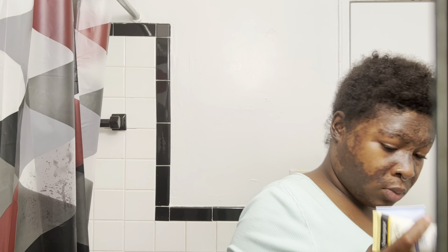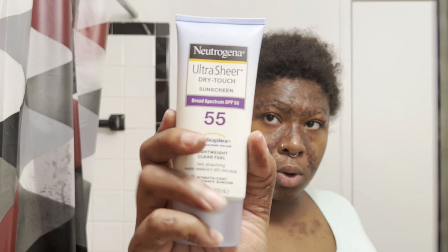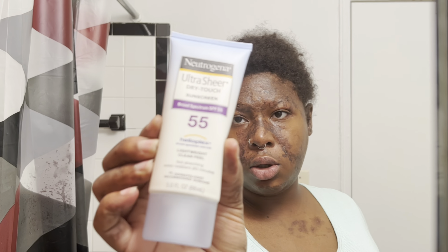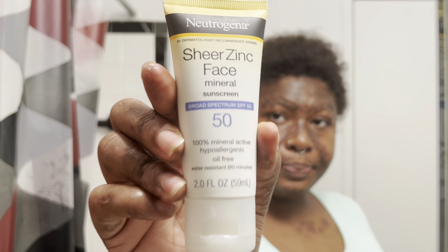I don't worry about my scars over here and my ears and stuff because for that I just use my regular Neutrogena sunscreen, which let me go and get. I'll be right back. Now, for my sunscreen, I use either this, which is a chemical sunscreen, your typical sunscreen. I love this. This is my friend. I always use sunscreen. Or I also bought the physical sunscreen. So sometimes I use this.